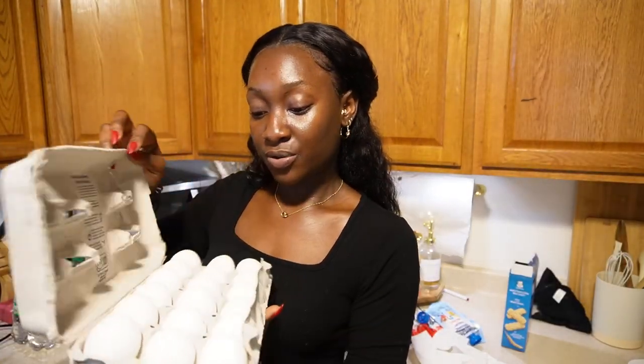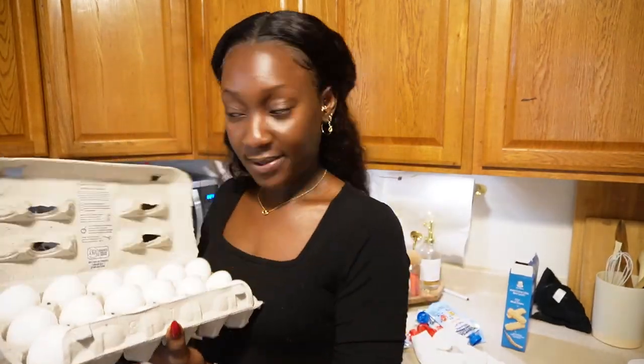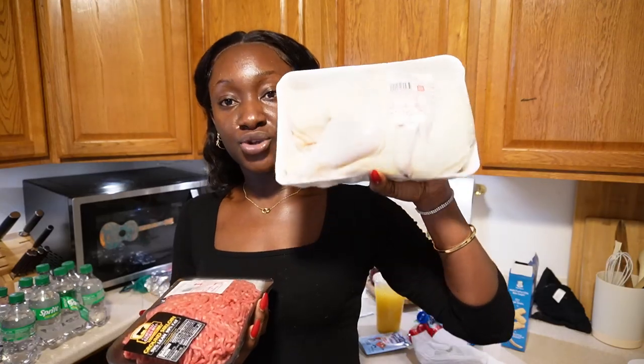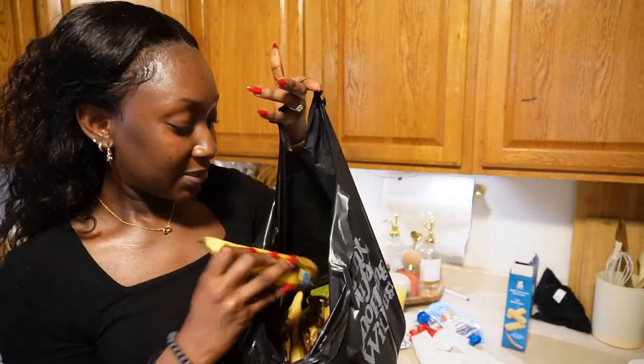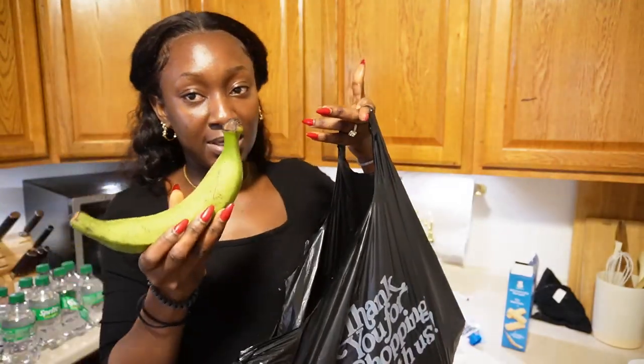And I also picked up some eggs. I usually go for the 18 crate egg. Do you see that? And for whatever reason, I picked up some soda. I don't know why. I guess I'm in festive birthday mode, so I picked up some soda. Yeah. I also have some beef, minced beef, and some chicken. This is like half chicken. And then I picked up some plantains, some ripe plantains, as well as some regular plantain.